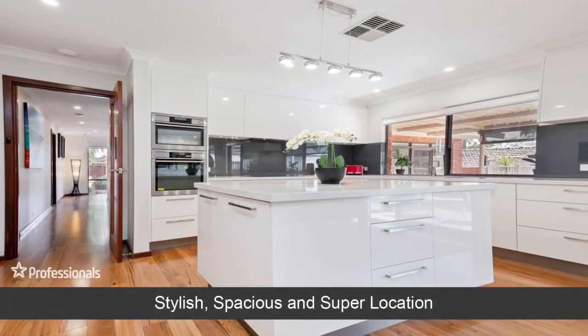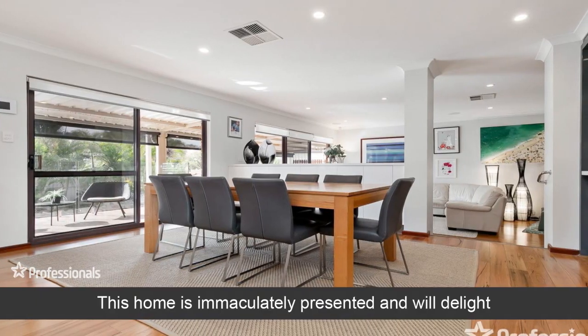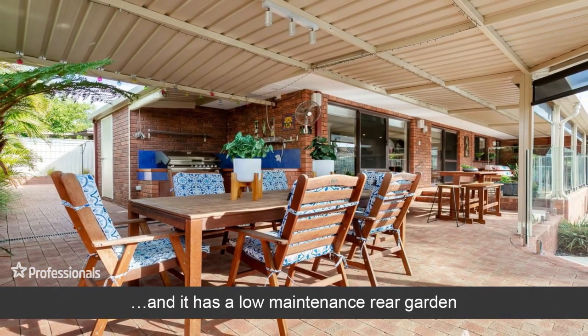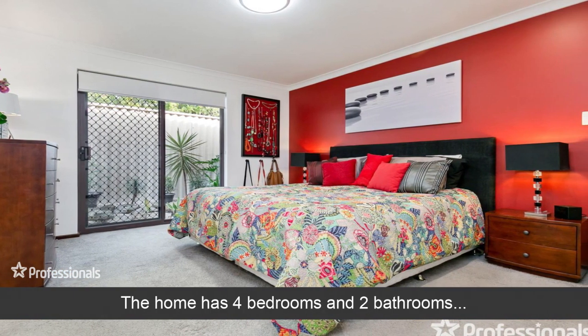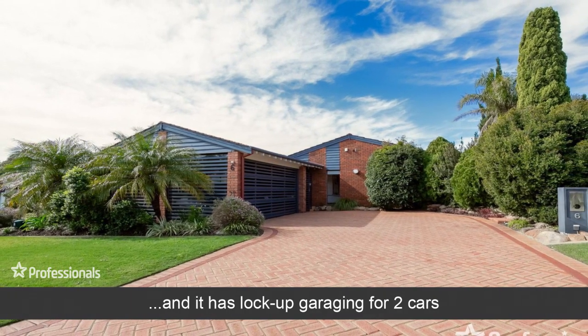Stylish, spacious and super location. This home is immaculately presented and will delight. And it has a low-maintenance rear garden. The home has 4 bedrooms and 2 bathrooms. And it has lock-up garaging for 2 cars.